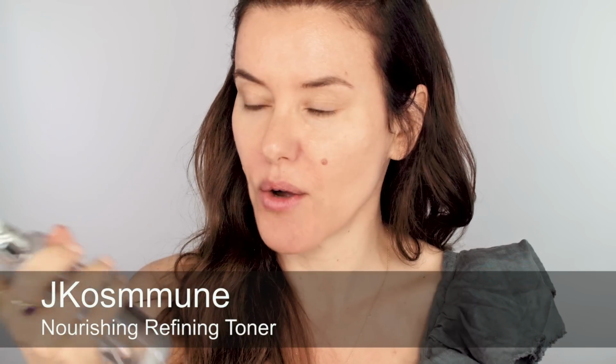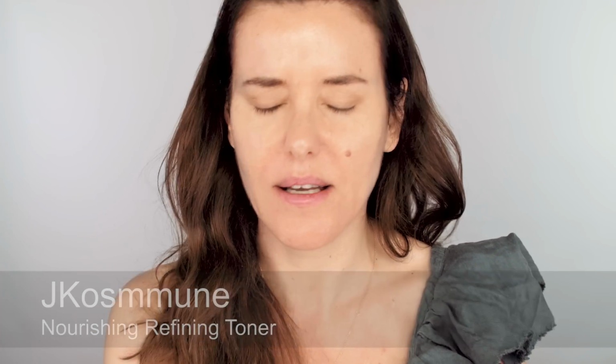So I'm going to start by doing a little bit of skincare. I'm going to start by doing a spray. I've been using this toner on and off. This is my second bottle by JKosmmune, and this has got beta-glutamine in, and I just like having it in my bag because I use it throughout the day as well. It's quite calming to the skin. Got a little bit of redness, and it just calms the skin down. So I've cleansed and everything.